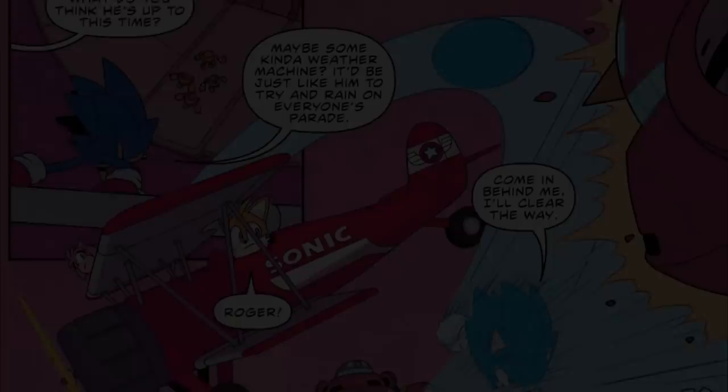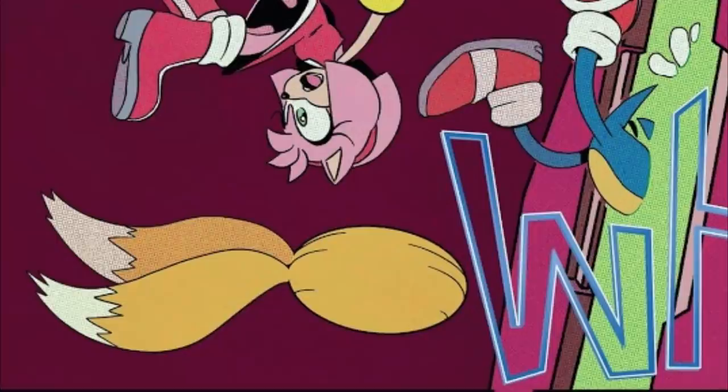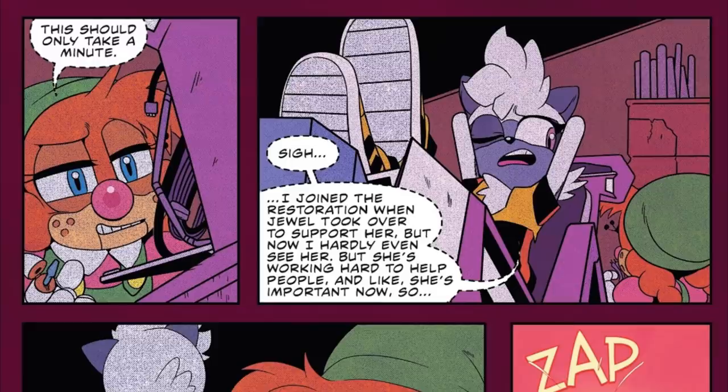The story then shifts our focus over to Sonic, Tails, and Amy arriving at said tower. The trio make quick work of the Egg Pawns out front and slam through the front door. But in their momentum, they launch themselves straight into a portal. Uh-oh. We turn our attention back to Belle and Tangle as Belle begins to work on restoring a hover bike.